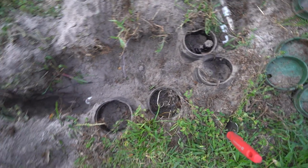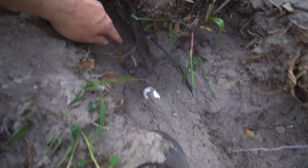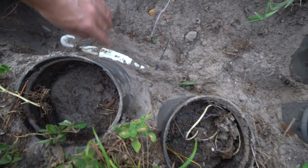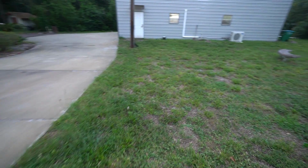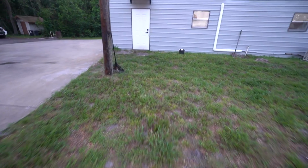All right, well, this is definitely it. We've got 4 out of 5 valves here. We know the other one is over by the backflow valve, and it comes in from here. So you can see it comes in, comes up, and splits off to each and every one of these valves. See it there too. So we found our feed. It goes that way. So it definitely goes under the driveway. It's just a matter of where.